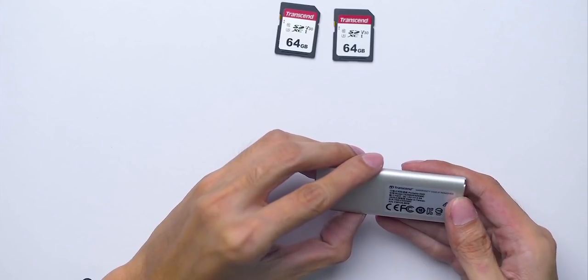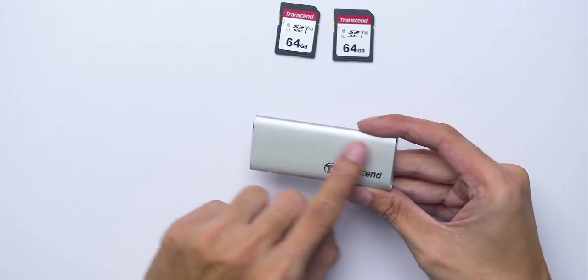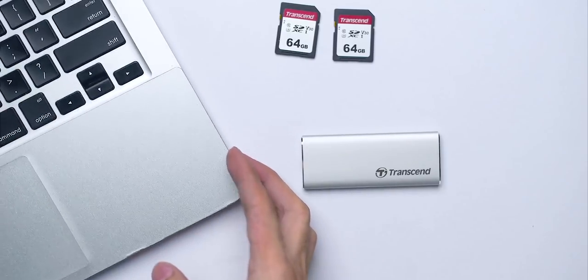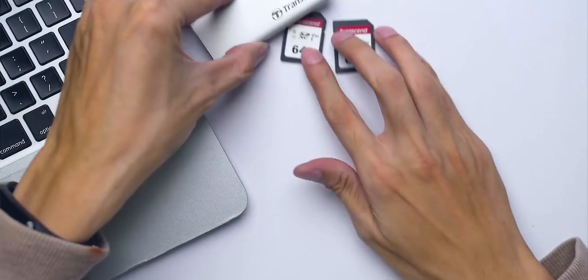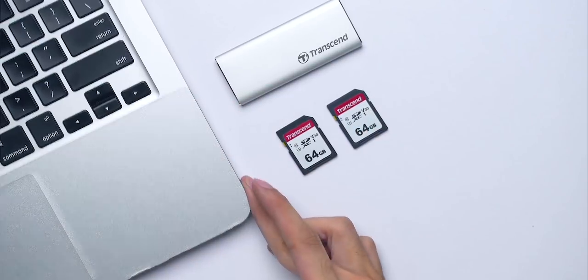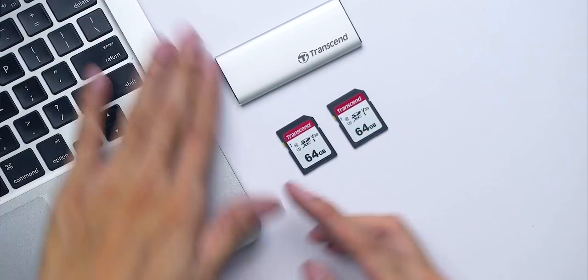And nakita ko nga itong Transcend, actually, ang pangalan nito is the TS240. Ayun, 240 pala siya. This is aluminum build, makikita nyo na yan. Very similar with my MacBook na silver niya. Kita nyo, sobrang bagay niya sa porma ng MacBook.